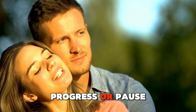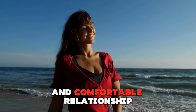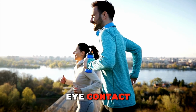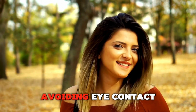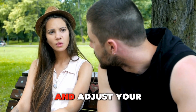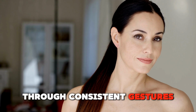4. Cues to progress or pause in physical intimacy. Recognizing cues to either progress or pause in physical intimacy is vital in maintaining a respectful and comfortable relationship. Positive cues, such as leaning in closer, smiling, or maintaining eye contact, can indicate that she is comfortable with progressing to more intimate touches. Conversely, negative cues like pulling away, crossing arms, or avoiding eye contact suggest that she may not be ready for further physical intimacy. Pay attention to these signals and adjust your approach accordingly. By being mindful of her comfort level and responding to her cues, you can build a more trusting and intimate relationship.